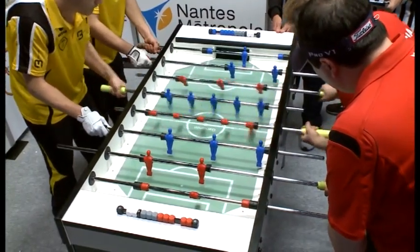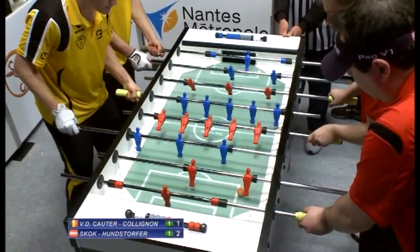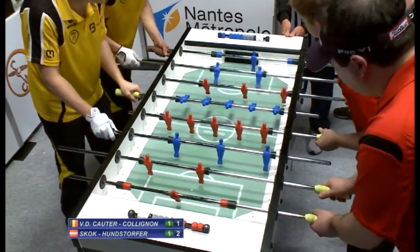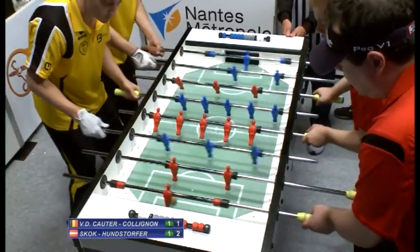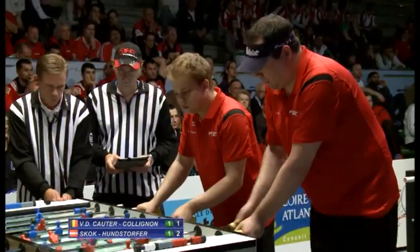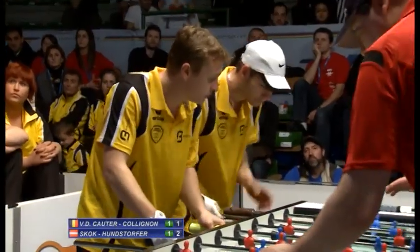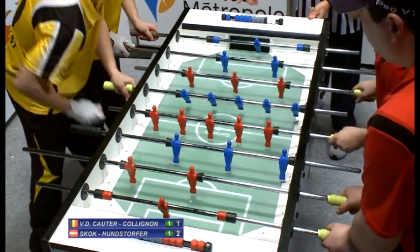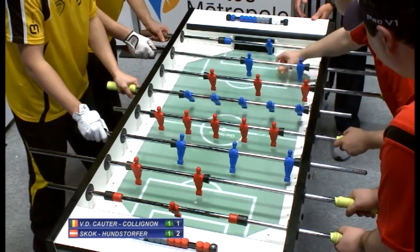HUNDSTORFER back into his familiar forward position. Pass attempt blocked back towards the goal. Anton SKOK keeps it out of the goal, and he has possession. The idea here just to get that ball up into that forward position if you're Anton SKOK. Get it into the forward zone. Shot down the middle by Van de Cotter. Blocked by SKOK. SKOK sends it up the table and off the table. The ball will be put back into play by Van de Cotter. That one knocked in inadvertently.